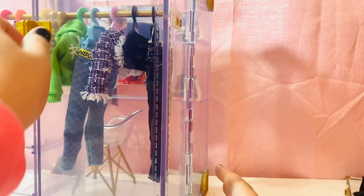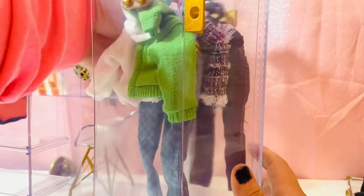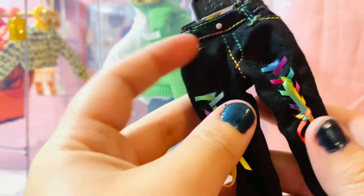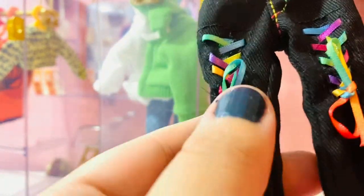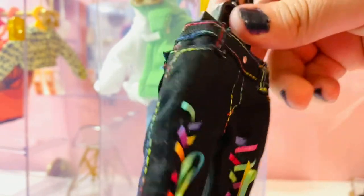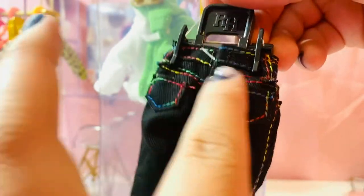So let's go over the clothes. I'll just start pulling out pieces that we can take a look at. So I'll just pull out these first. So we have a pair of pants. Oh my gosh, these are so pretty. So we have some rainbow lace detailing on the front. Kind of looks like shoe laces, but that is so cool. The stitching is even rainbow colored. I don't know if the pockets are real or not. The butt pockets are real, but we have the same detailing on the back for the stitching. That's a really nice, cute pair of denim pants.